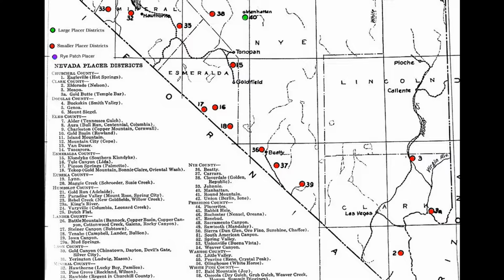I'm going to divide this into 2 halves, and we'll take a look at each one and just talk about some of the districts that are out there. I've been to a lot of them, not every single one, but I've been to a lot of these. So let's look at the southern part of the state. And you can see here that there's just not that many placer areas, especially toward the southeast. There's just not much there. What few districts there are kind of lie along the western edge of Nevada near its border with California.